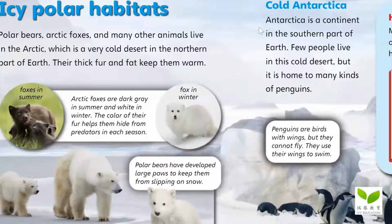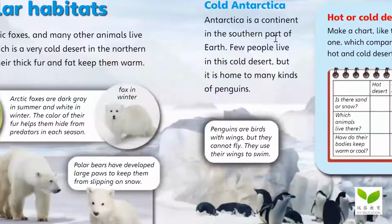Cold Antarctica. Antarctica is a continent in the southern part of Earth. Few people live in this cold desert, but it is home to many kinds of penguins. Here are some penguins. They're very interesting animals because penguins are birds with wings, but they cannot fly. They use their wings to swim instead.